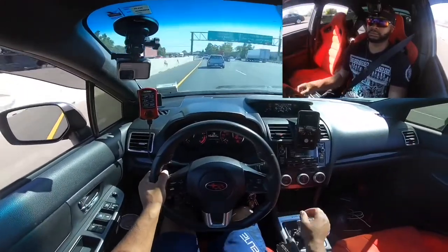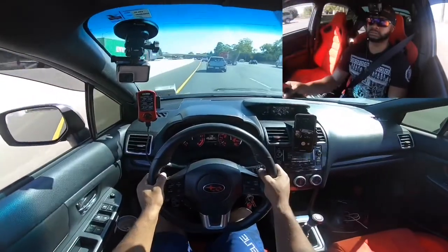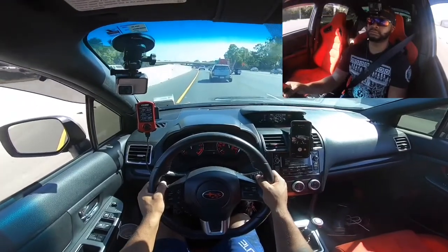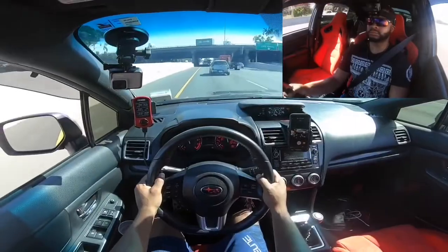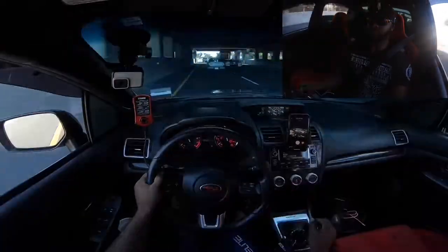But right here I'm in fourth gear, guys. Going to fifth gear. So really it's just learning your clutch. You notice when I'm downshifting or upshifting, it's smooth. That's sixth gear.